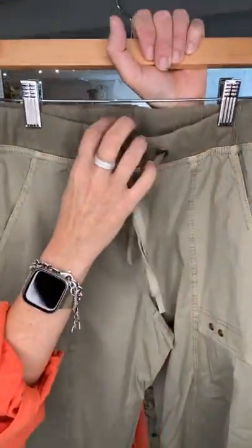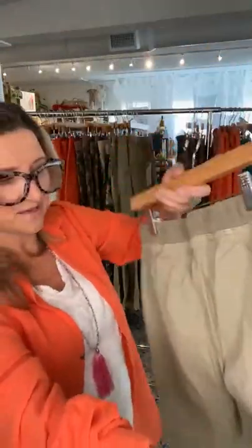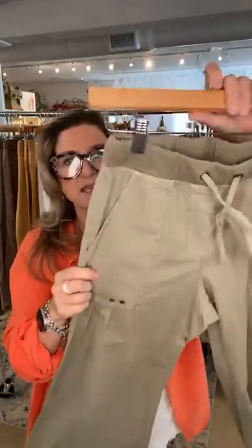It does have that elastic waist with a drawstring and a plain back with those seams running down that just totally elongates that leg. Super, super cute pant.